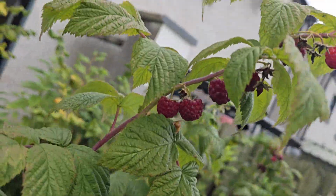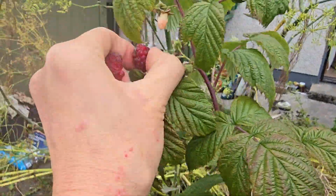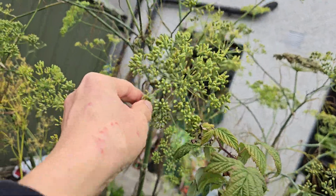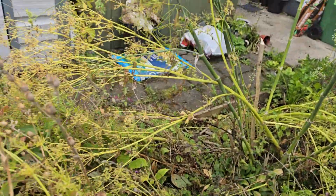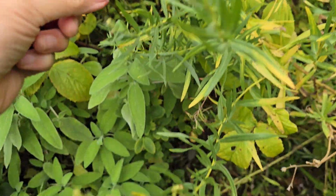Wow, look at all these red ones here. Anyway, I didn't just come here to drag you with me to pick the raspberries in September, but look at these fennel seeds. If you have fennel in your garden, you'll know that it's so prolific with what it gives you. I love those, and there's also loads of tarragon still growing.